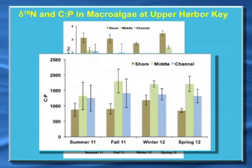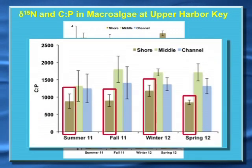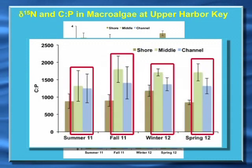Carbon to phosphorus ratio down here tells us a very similar story. We have very low values at the shore site compared to the middle transect and channel site, again showing the phosphorus enrichment around the island from the birds.